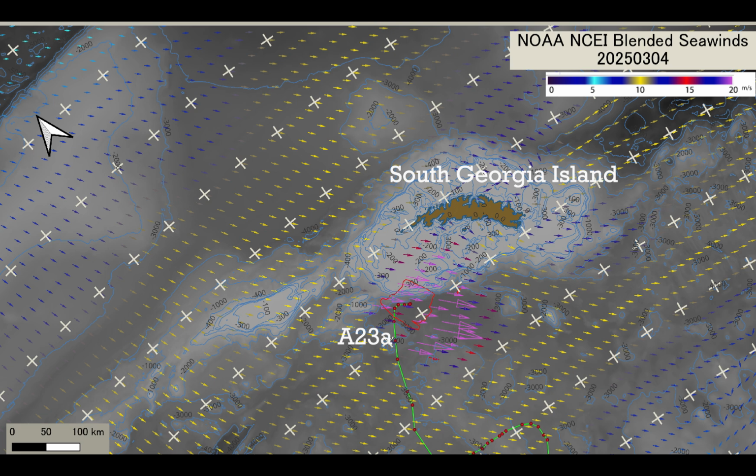Although it is not a linear or continuous color coding, it is easy to read the order of wind speed from the color on vectors. 20 meters per second means a high wind speed of more than 20 meters per second. This is a plot of wind speed on March 4th around A23a.